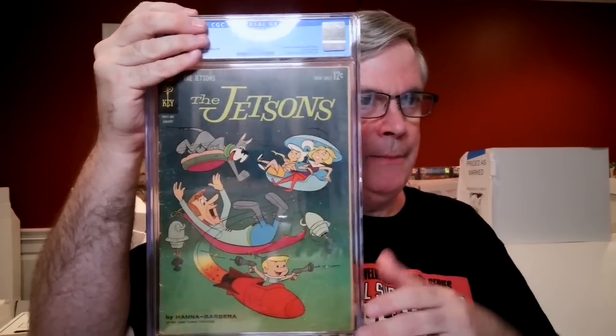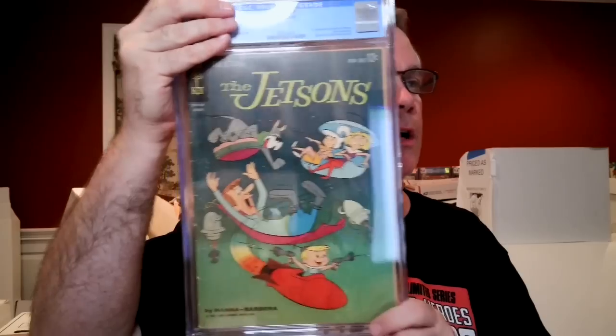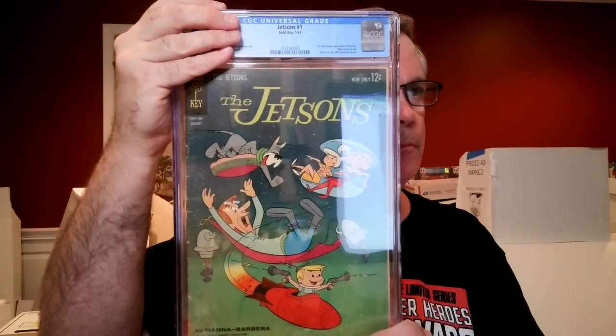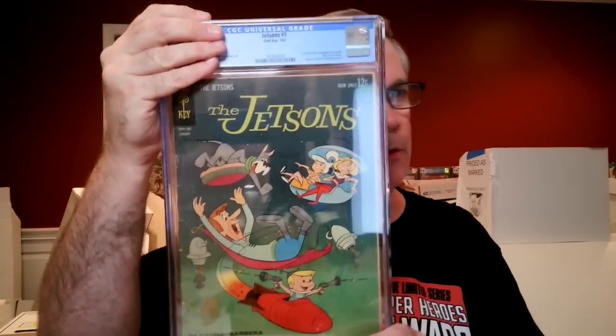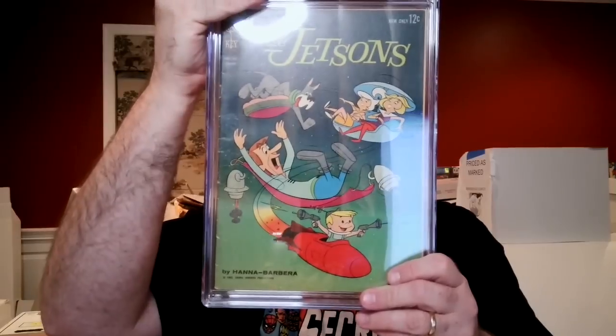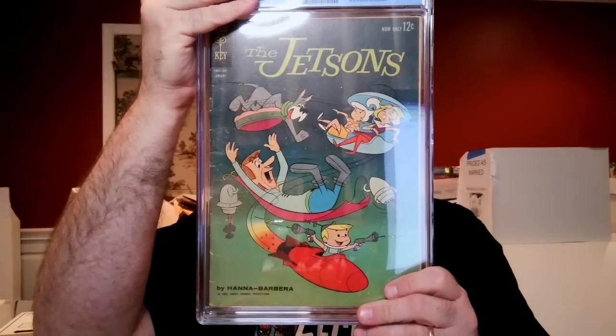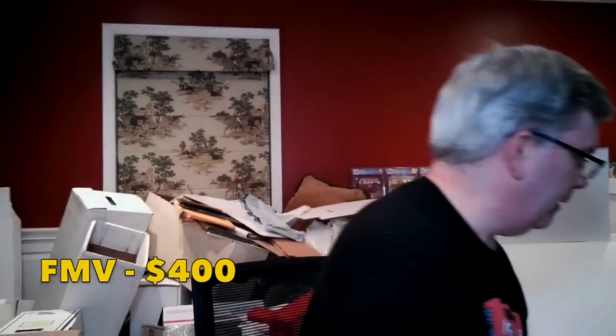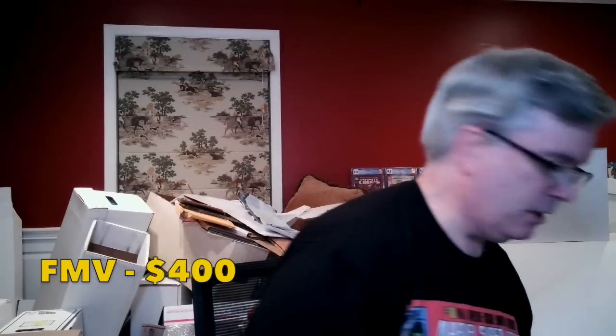So then I took that money, I bought this book raw, cleaned and pressed it, and hopefully I'll be able to sell this for a little bit more than that, and then get another book and maybe another book to try to eventually break even. So Jetsons #1, first Jetsons. I had this at a 4.0, and it is a 4.0, off-white to white. Okay, I'll take that. It might have been a little bit better if I hadn't messed it up. So, 4.0 Jetsons. Okay, let's keep moving.